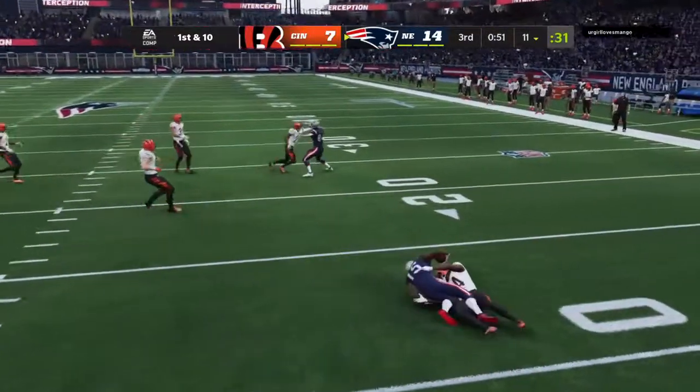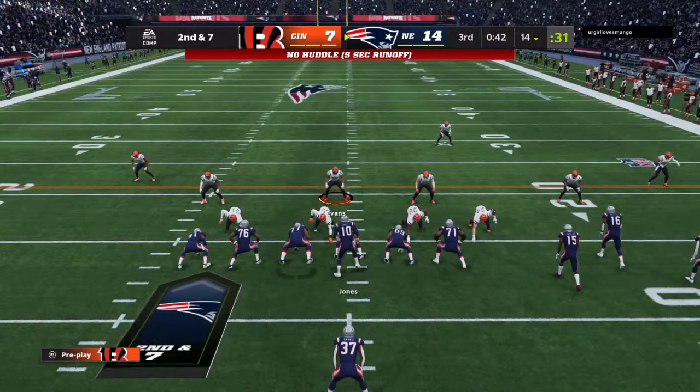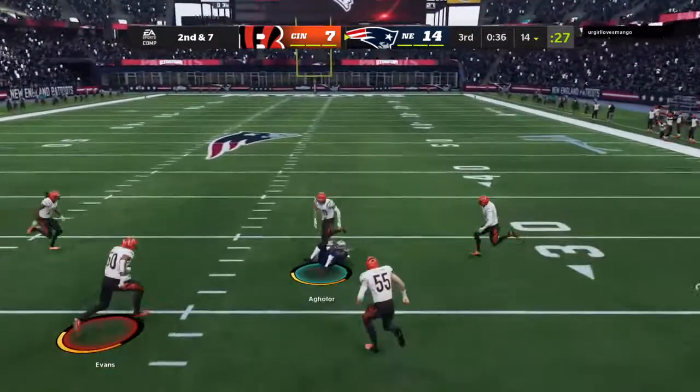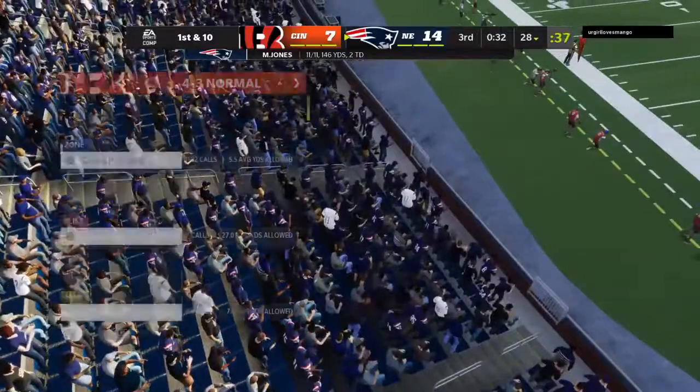Completes it to Aguilar. 3 yards the gain there, 2nd down. Back to throw. Jones. And he works it across the 25 before being tackled.